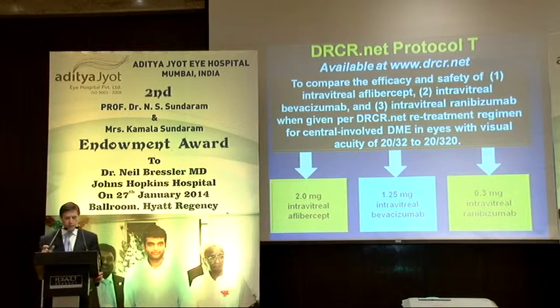Now, that drug, or 2 of those drugs, are very expensive on either side here. The one on the left is aflibercept. The one on the right is ranibizumab. There's a very inexpensive drug, bevacizumab, but it's not made by the company to go into the eye. And the question is, okay, now you have a way of treating it, but you can't necessarily use that around the world. Would something less expensive work as well? And if not, how well does it work?